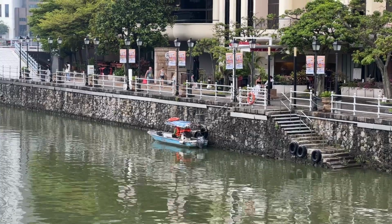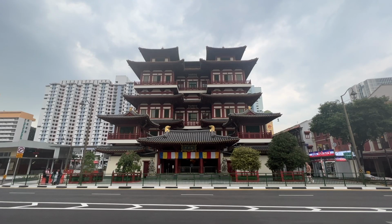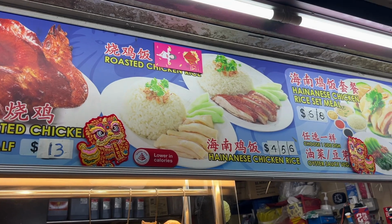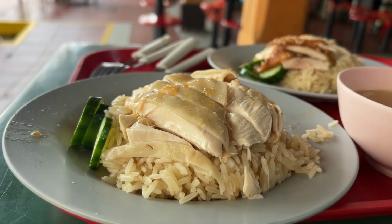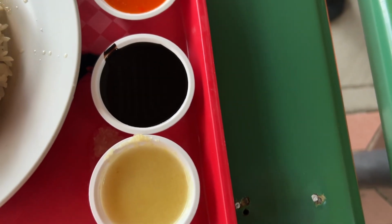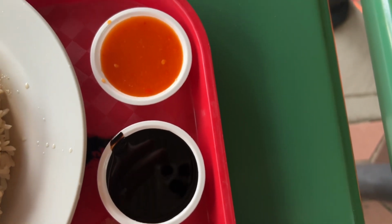All right, love, where are we? We are at Maxwell Hawker Center, and we got some food, and everyone said we had to eat Hainanese chicken rice, and that's exactly what we got. This looks delicious. We got 3 different sauces: a chili sauce, a really thick soy sauce, and then I think a ginger sauce. So I'm gonna let Cheveyo do the chili one. I will do the soy sauce.